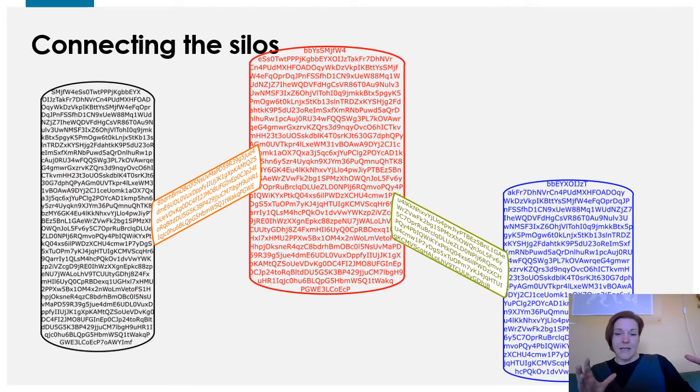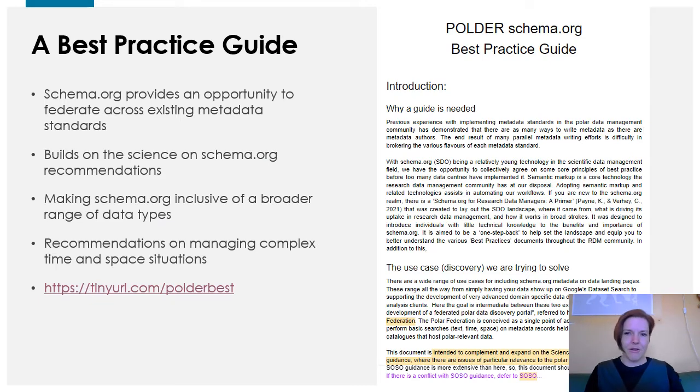So that is a nice mapping of the problem. It tells us where the data are, or where the metadata records are, and where they're currently being harvested to, where potential sources of duplication might come in. But they don't get us to a federated search, which is the next main area of work that the POLDER group has been working on.